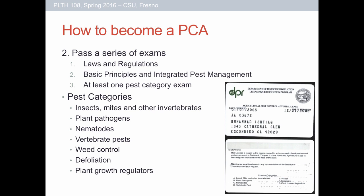So if you, for whatever reason, don't pass the defoliation exam, you don't expect that you're ever going to work in cotton. If someone wants you to write them a recommendation for a defoliant, you legally can't do that because you didn't pass that test. You don't have that letter on your PCA license, right? So you could legally become a PCA by just taking those 2 tests and the insects, but you won't be able to work on anything other than insect systems.